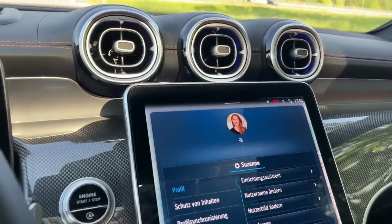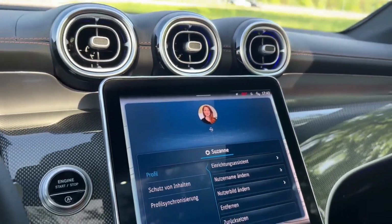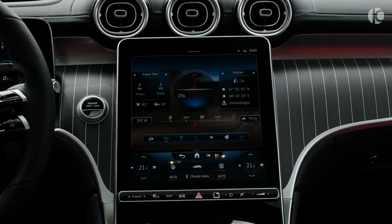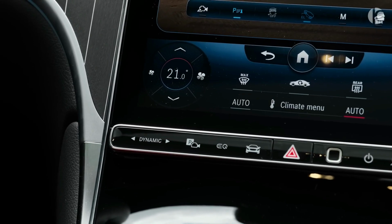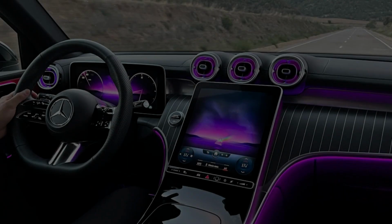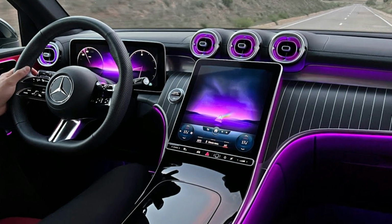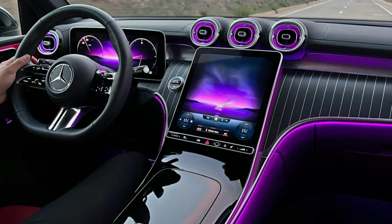The dash is dominated by a 12.3-inch touchscreen, and in front of the driver there's an 11.9-inch display. The MBUX infotainment system can look a little daunting at first with lots of information displayed at once, but stick with it because it's one of the more intuitive systems on the market.